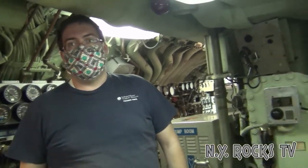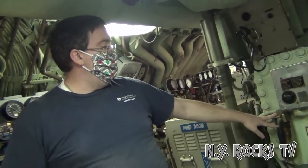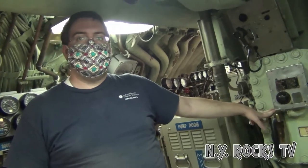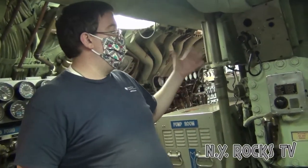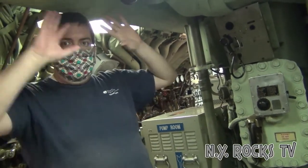Yeah, now, what's that called? That would be how they communicate? This is a sound-powered phone. So this is like, essentially, if you take 2 cans and run a string through them, that's basically how this functions. So it doesn't require electricity to operate. So if the boat loses power, you can still communicate between the departments or compartments. Mm-hmm. And then this is the 1MC. This is where he gets on and you hear it across the whole boat.